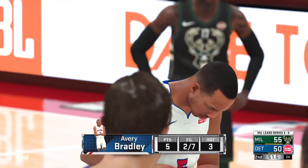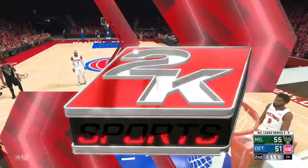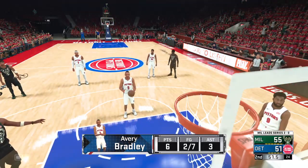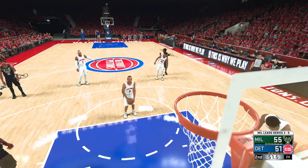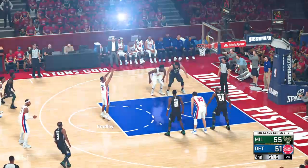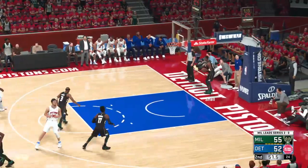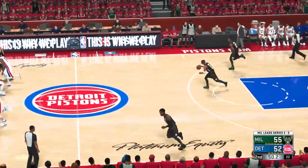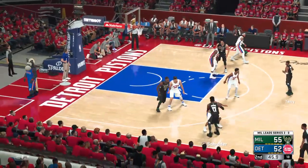Takes full advantage. The Pistons haven't yet missed a free throw. 5 for 5. That free throw good from Bradley. They've hit every one of their free throws here in the second quarter. Very important when you're trailing. And so Bradley nails both of them. Here you have the consummate pro. Rare to see Avery Bradley complain or give anything less than 100%.